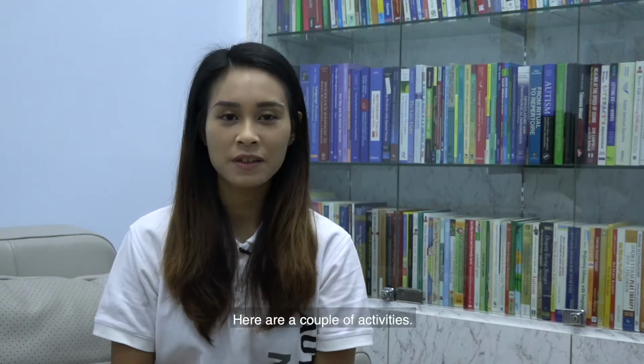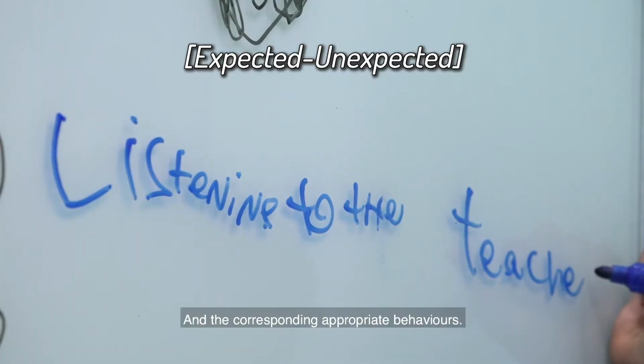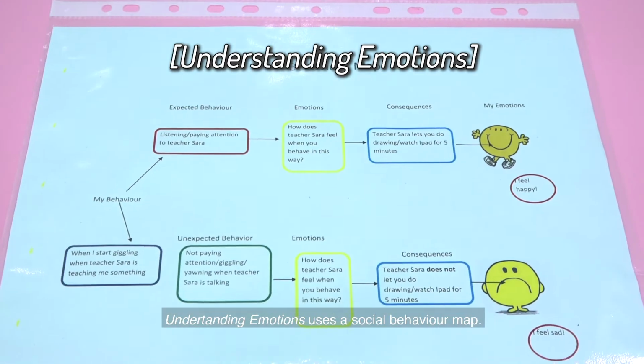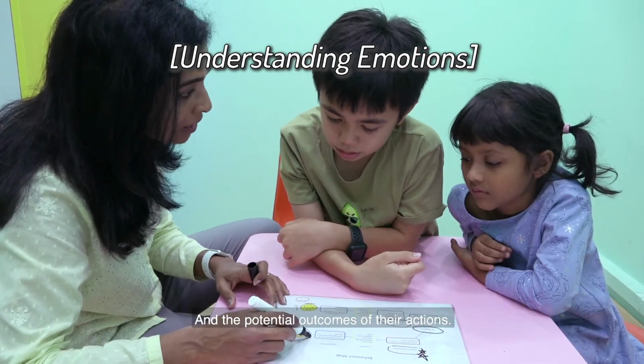Here are a couple activities. Expected unexpected behaviors teaches the behaviors that are socially unacceptable and the corresponding appropriate behaviors. Understanding emotions uses a social behavior map. It teaches kids how their behaviors affect other people's emotions and the potential outcomes of their actions.